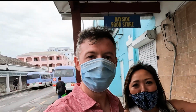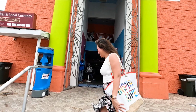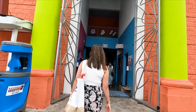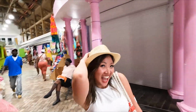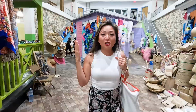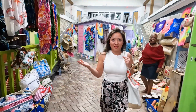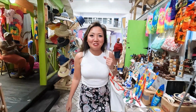We're now in downtown. Welcome to the famous Bahamas Straw Market. Let's go inside. Inside, you will find straw bags, hats, decorations, conch shells, and all sorts of souvenirs. So, when you're here in Bahamas, when you are looking for souvenirs, this is the place to go to.